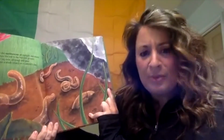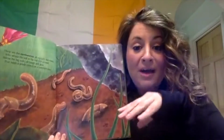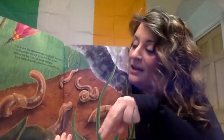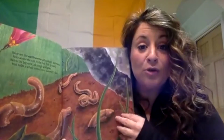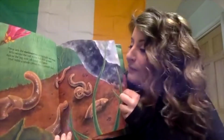Now, aerate is a big word, so I'll explain what that means really quickly. Basically, all that means is that you're bringing air into the soil, kind of like what it sounds like, right? So when an earthworm digs tunnels in the soil, it brings air underneath, which makes it easier for plants to grow roots and things like that. So they're really essential to having a healthy garden.